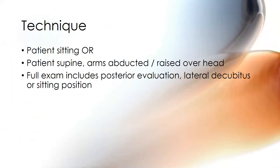All right, how do we do this? How do we scan patients? So you could do it anyway. I mean, if COVID taught us anything, we could scan patients upside down, literally. But you could scan a patient sitting if they're more comfortable. You could do it if they're laying down. If you're laying down, you may want to pull their arms out or abducted. If they're able to have their arms over their heads, it gives you better access to the chest.